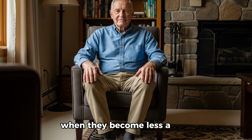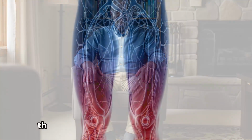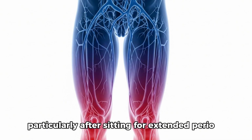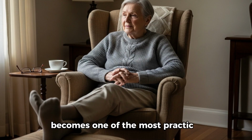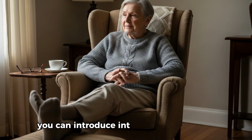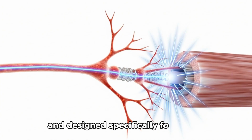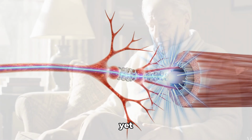When they become less active, circulation doesn't just slow down, it becomes less efficient. That's why some people feel lightheaded or unstable when standing, particularly after sitting for extended periods. This is where seated marching becomes one of the most practical and effective movements you can introduce into your daily routine. It's simple, controlled, and designed specifically for people who may not feel comfortable doing standing exercises yet.